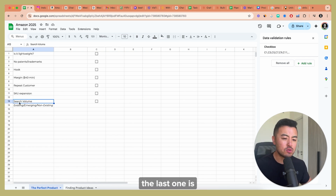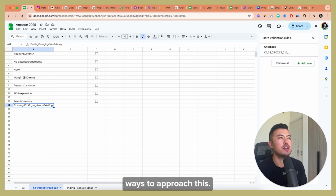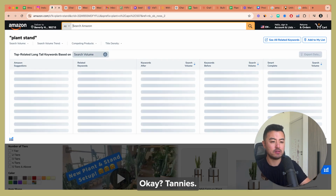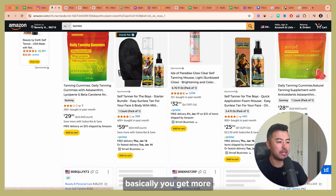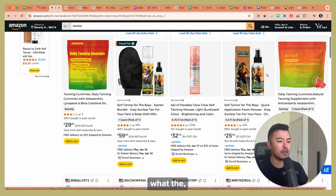Now, the last one is quite interesting. The last one is search volume. Now, there are 3 different ways to approach this, and all 3 actually work. They're just 3 different strategies, I would say. So one of my friends, Damien, launched this brand called Tannies. Okay, Tannies. It's basically gummy bears for people. And if you eat this gummy, then your skin becomes darker is basically the value proposition here.